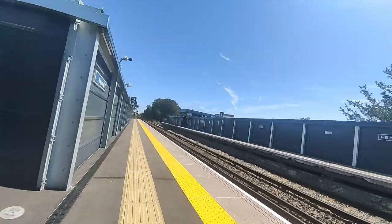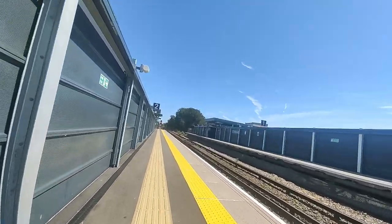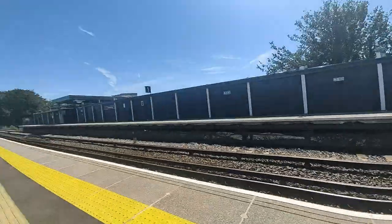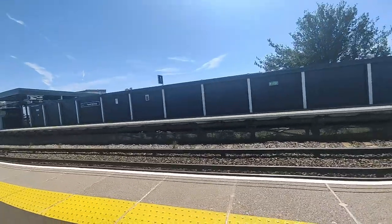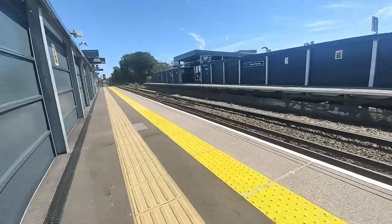Only fast trains stop here, which I think is a bit annoying. The train now approaching platform 2 does not stop here. Please stand well clear of the edge of platform 2. If they want this to be a park and ride, then it should be easy and frequent. And not having most of the trains stop here doesn't do that.